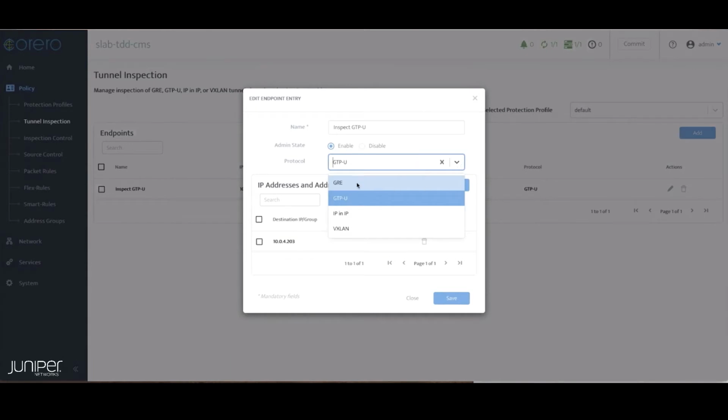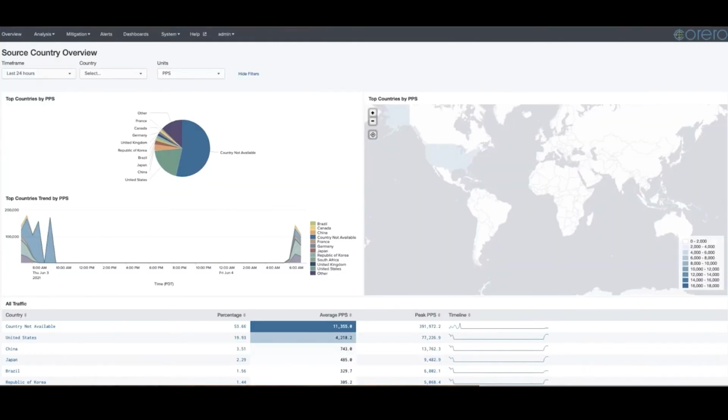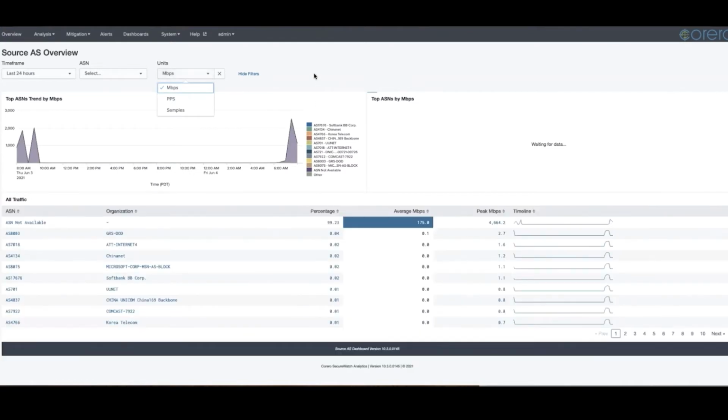The solution also supports GRE, GTPU, IP and IP, and VXLAN inspection. With the IP Intelligence plugin, carriers can track which source country and which ASN the attack IP address relates to.